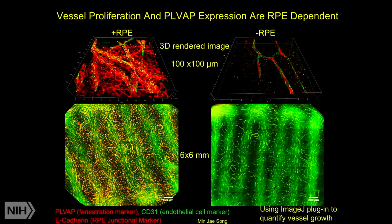And then we hope that we can also turn this into perhaps a tissue therapy one day, where we could transplant both RPE and choroid for advanced stages of macular degeneration.